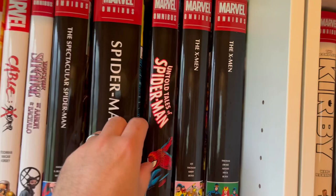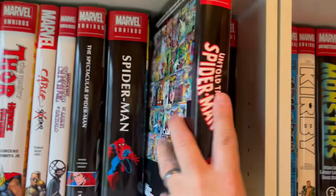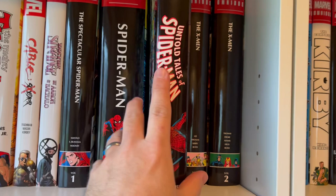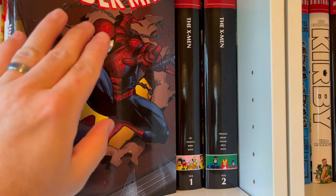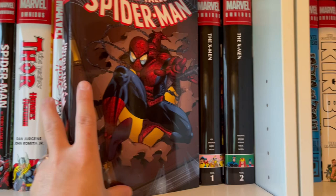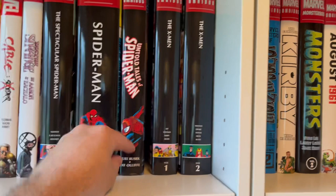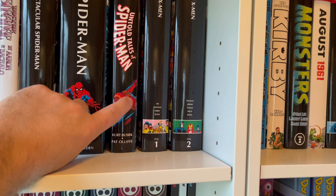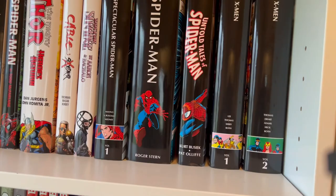This is Untold Tales of Spider-Man. This is where Kurt Busiek and Pat Olliffe did this comic book in the mid-90s, but it actually takes place during the Silver Age of Marvel. Some issues even have a map in the back where they tell you when the issues take place. But it all takes place during the Steve Ditko, Stan Lee era. Some issues take place between some of the Ditko issues, some between pages of the Ditko issues, but it's a fun story, and Kurt Busiek is a legendary historian of the comic book world, and also one of the great superhero writers. There are few modern writers where I trust anything they do with superheroes: Kurt Busiek, and I'd say probably Mark Waid is the other one.